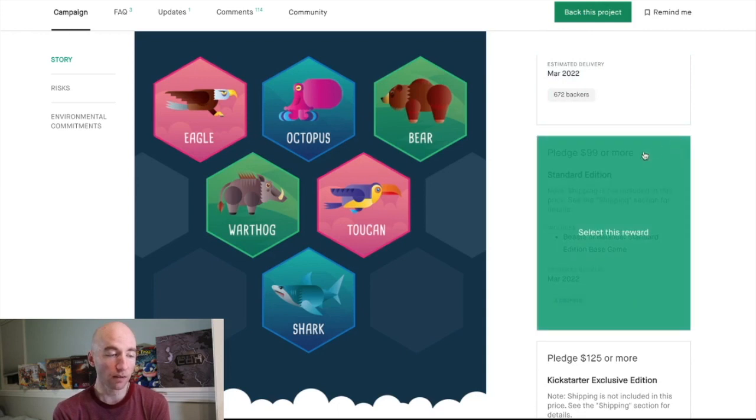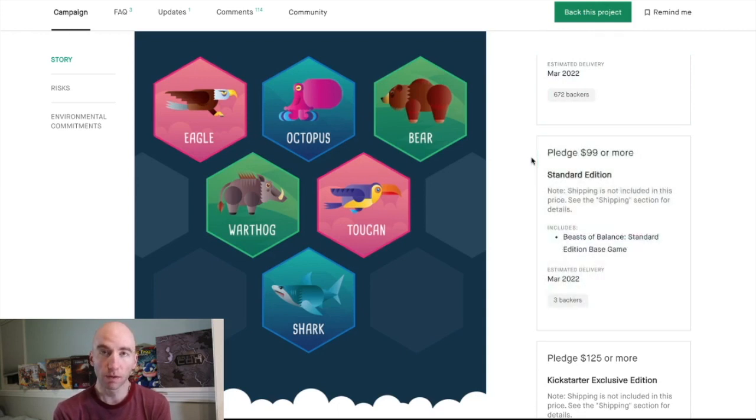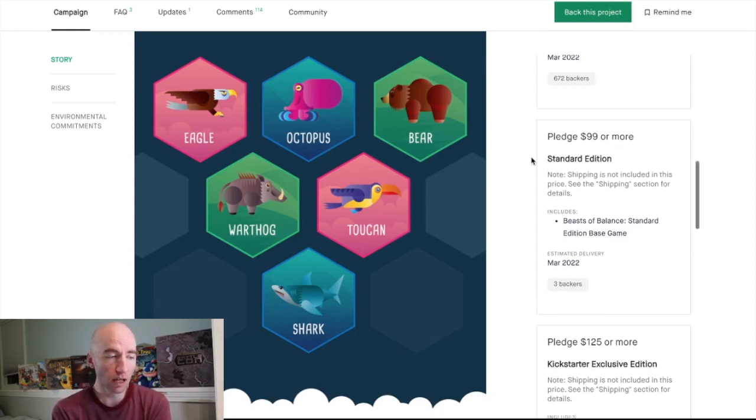$99 for the standard edition. I feel like that was maybe the one that, a year or two ago, was in Sam's Club for like $20 all of a sudden on sale. Maybe I'm wrong, but I know there was a Beast of Balance that was in that section. So maybe it was a slightly modified version, but either way, even if I'm getting like half the content, $20 versus $100 in the Kickstarter, I just can't justify that.